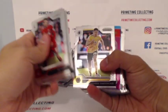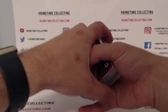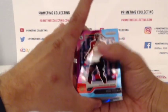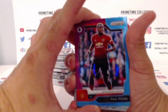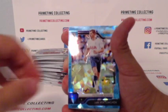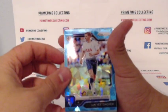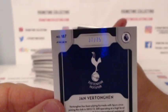There's a lot of base. And for Manchester United, a purple and blue Paul Pogba insert. Nice card there. And nice start here. Jan Vertonghen, blue cracked ice for Tottenham, numbered out of 75. Good start. Bunch of base.